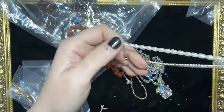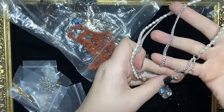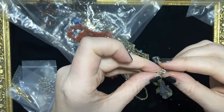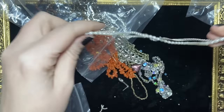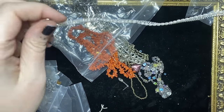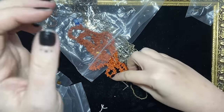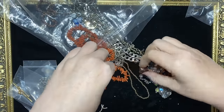And then we got a multi-strand by the looks of it by FH. Don't know. Nice senorita clasp. It's not silver though. But they are real pearls. Unusual. I might see if I can find out who FH is. Obviously, hit me up if you know. Don't just hit me, that would be rude.